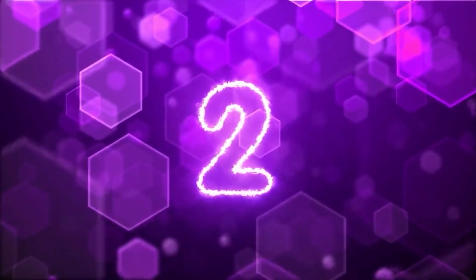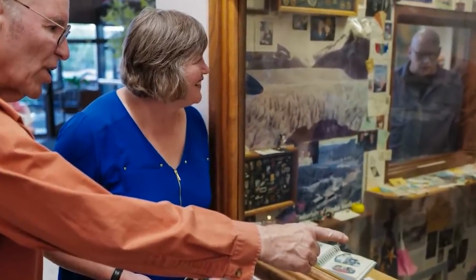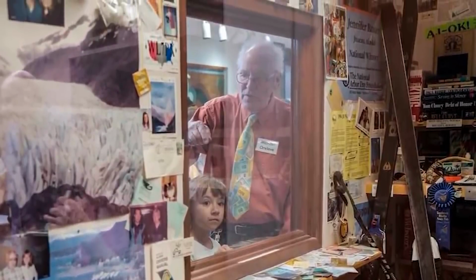In our 2nd spot, we have the Juneau time capsule. In 1994, a 9 by 6 foot chamber was filled with thousands of artifacts by locals. This was part of a citywide project. Those that participated could place an item inside of the capsule. Many of them are relics from the 90s. You got Barbies, a Sony Walkman, even a Wonder Bra.